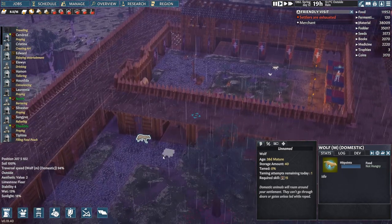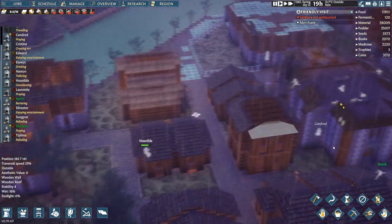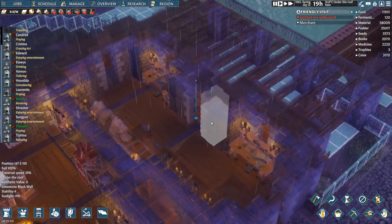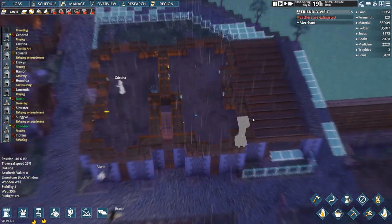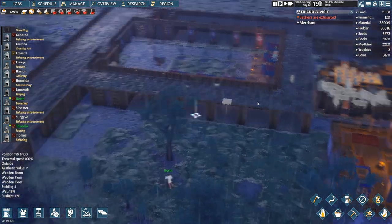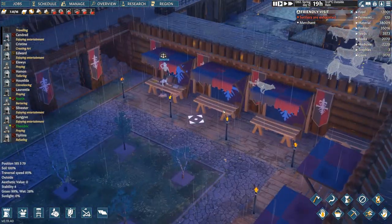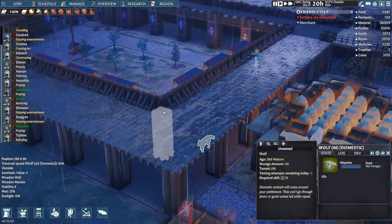Alright, so one of the things that we got done today was we got the stone place set up. I wanted to get that place set up, and we did that, so that's good to go. We did that battle. That battle turned out pretty good, and I'm just about to purchase a wolf from this guy over here. He has a domesticated wolf.